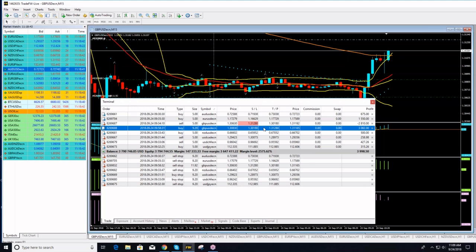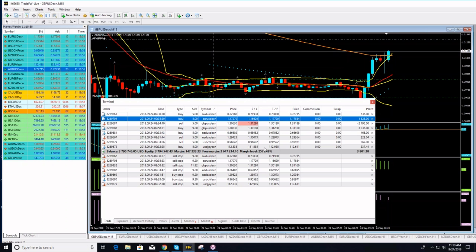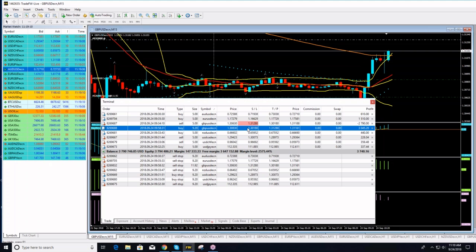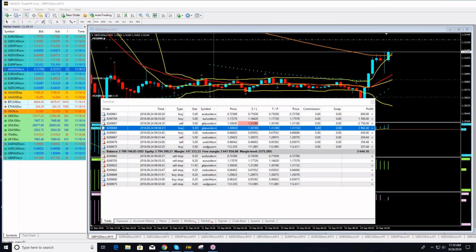Any minute now, I'm expecting pound dollar to hit our take profit, and this will mean that we will increase our profits to more than $2,500 for the day in the afternoon session. As you can see, the majority of my trades are in profit. This means that we are in the correct direction of the market. We are approaching the second take profit for the day, and that will be on pound dollar. If I have updates, I will let you know.